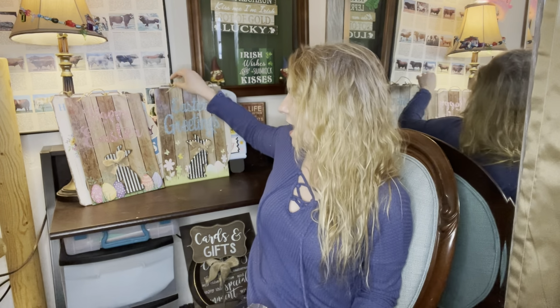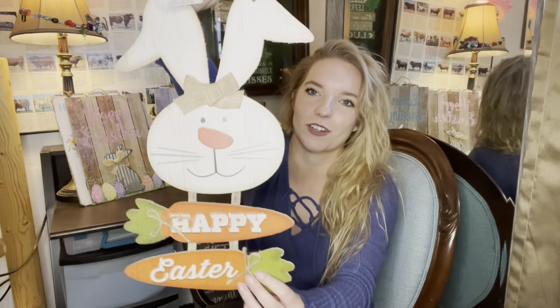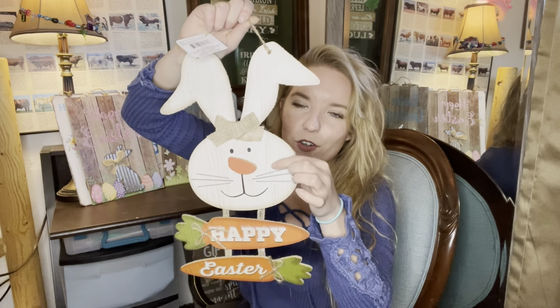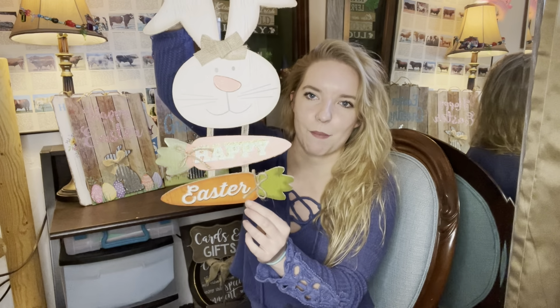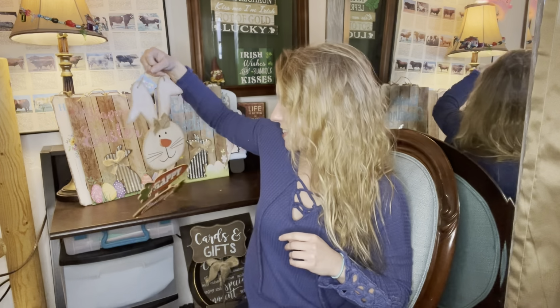A lot of people buy the Dollar Tree signs, use them one time and throw them away. I don't. I do try to save mine. The last one that I got that I'm not taking apart is this really cute one, and again, it has that wood grain design bunny, and it just says Happy Easter with the carrots. I will be decorating heavily with carrots in my Easter decor, so this goes perfectly, and I think that I will be incorporating this one into a wreath on either my front door or my kitchen door. So I loved this cute little bunny.